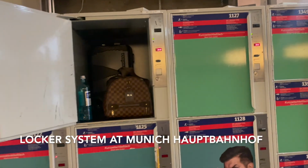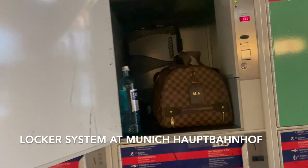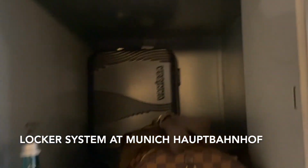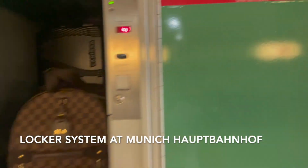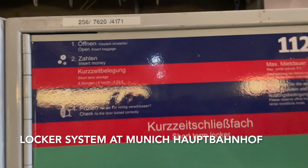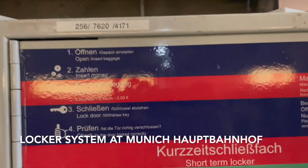So I found lockers here where I could store my bags, and I've got my big bag, handbag, and the bottle of water stowed.